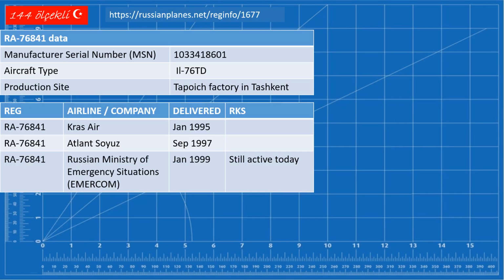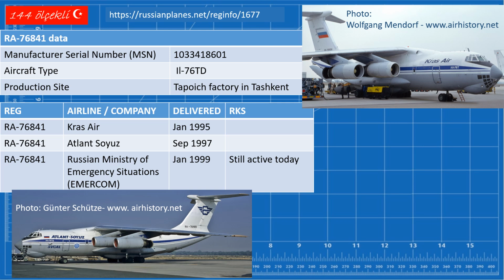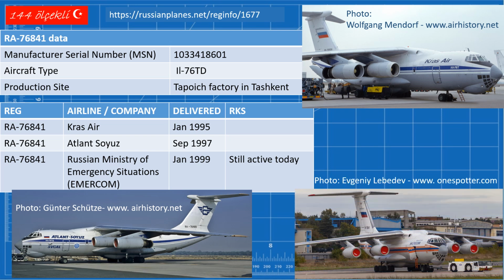As per RussianPlanes.net, the plane was fabricated in Tashkent Aviation factory in Tashkent, now Uzbekistan, in 1994. It was delivered to Kras Air, a Russian airline, in January 1995. In 1997, the plane was transferred to a Russian cargo airline, Atlant-Soyuz, where it served for a bit more than a year. In January 1999, it was acquired by the Russian Ministry of Emergency Situations, or Emercom. The plane is still in service for Emercom today.